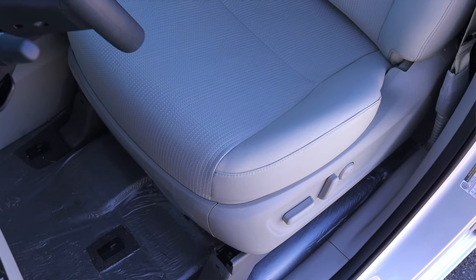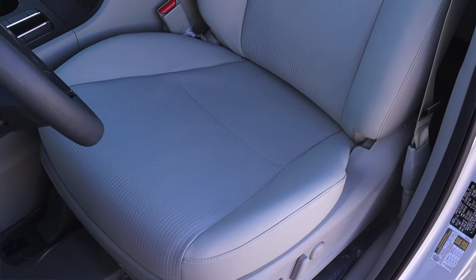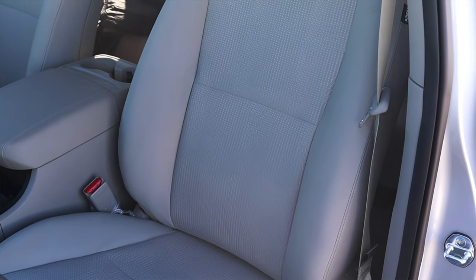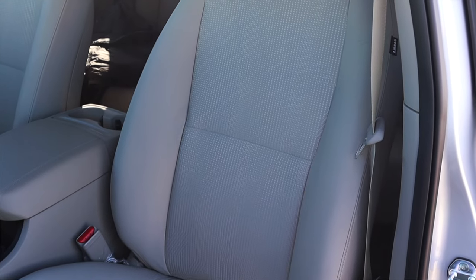The seats are decently comfortable. They are not heated. However, they are power adjusting seats, which is very, very nice for an LX. And I really, really like it. But speaking of seats, we have two more rows of seating as well as some cargo space. So let's go take a look back there.